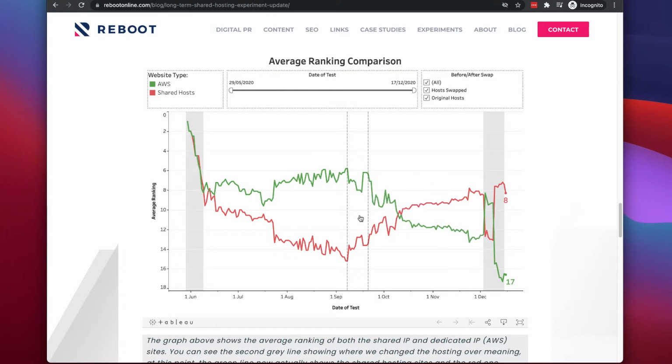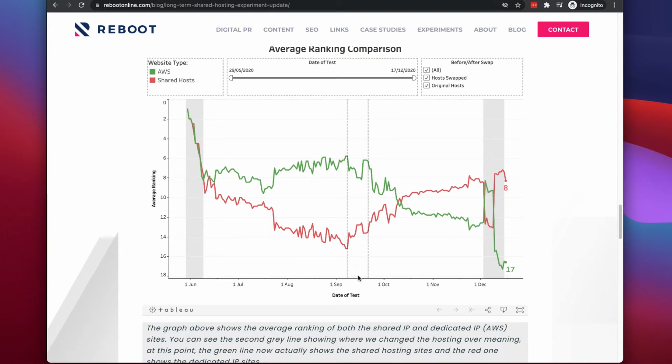Now, as you can see here, during this period where they did the switch, you will see a reversal in the results. What was once the AWS websites that were ranking higher than the shared hosting actually gradually declined after that point. And then the shared hosting, which was ranking considerably lower, switched over to AWS and started to gradually increase in ranking. So this is the most fair case study I've seen.